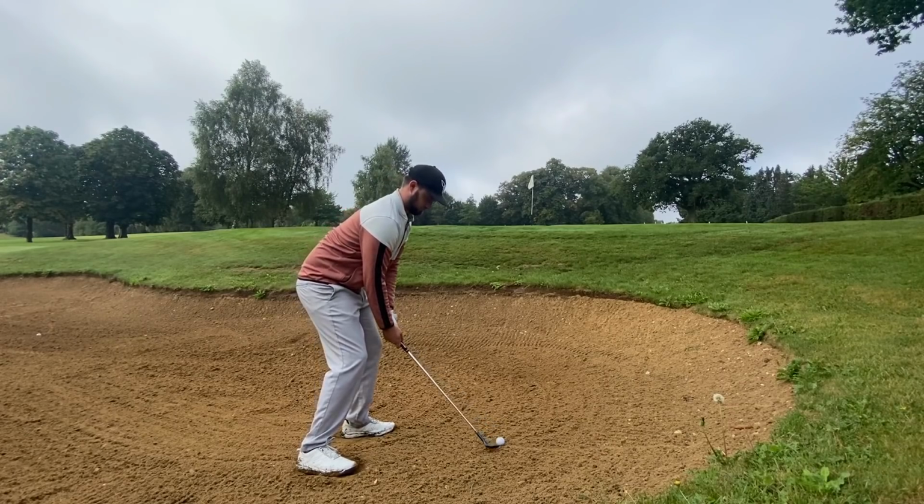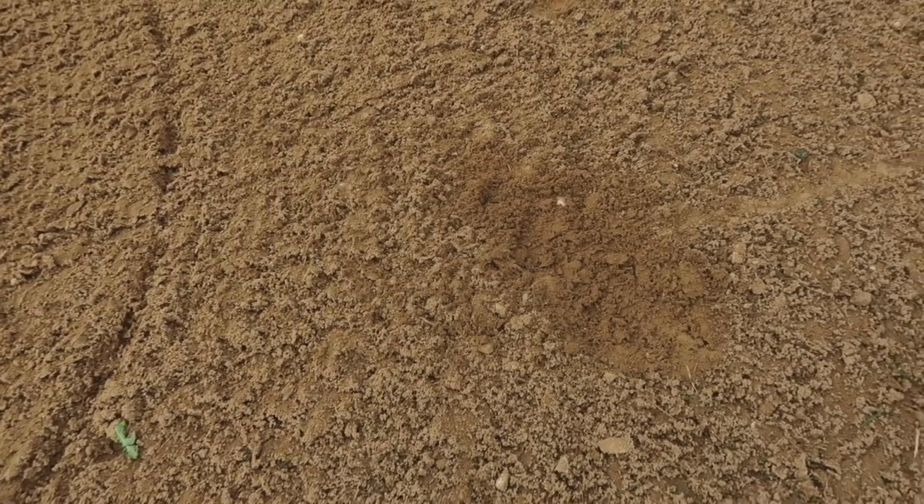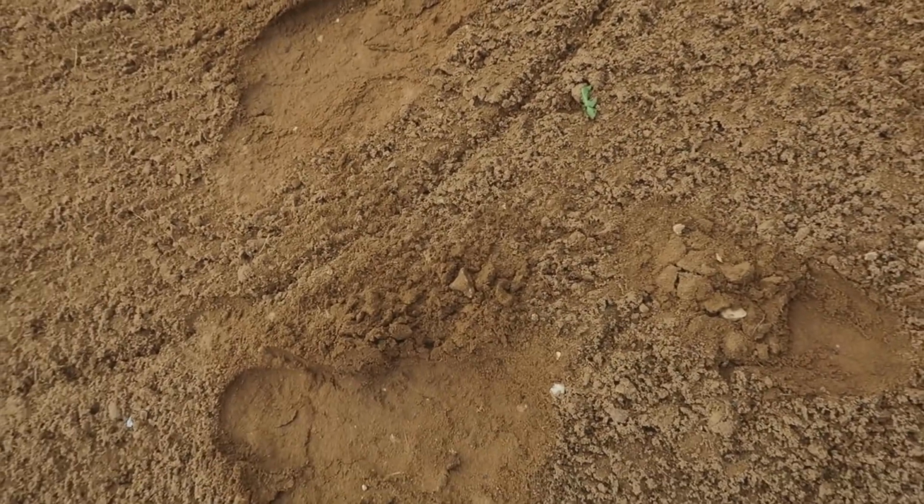I think I've just gone in a bunker. I think my heart has just dropped. I think I'm in the sand. Didn't think the green was that short on the right hand side. Really don't want to use one of these wedges out of a bunker. Don't think I've committed less on a shot in all my life. Thankfully the wedge is still intact, so I count that as a win.